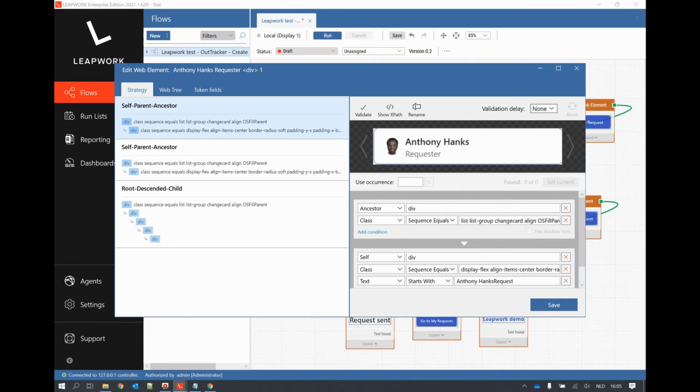way to identify a web element, and that is by looking at the ancestor or a parent, which are two options here, and it looks at itself, so the element that you want to be able to click, and it will look at the class or the text or the attribute, the XPath or another identifier, and it already comes up with different options that it finds the easiest way to find the right web element.